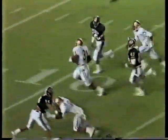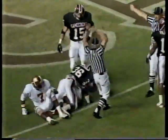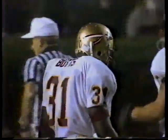Holding the football close in is Marion Butts. 248 pounds of him near the end zone. He is so big, 6'1", 248. They took about 10 or 12 yards to get him down. 45 yards on the carry. They just caved this thing in.